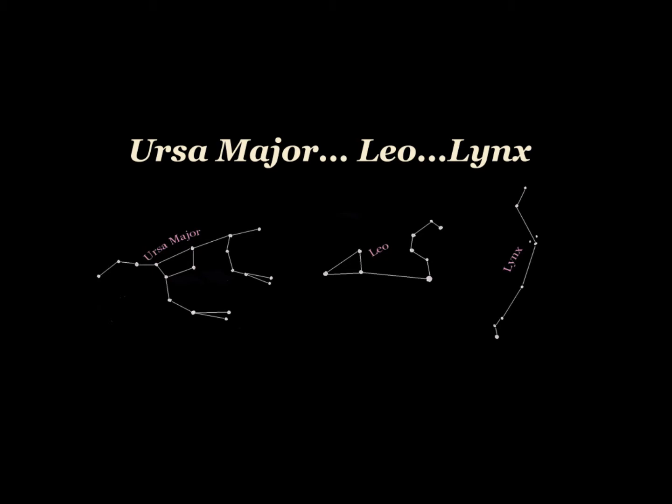For Galaxy Log date 03.2013, we will head to Ursa Major, Leo, and Lynx for this month's galaxies.